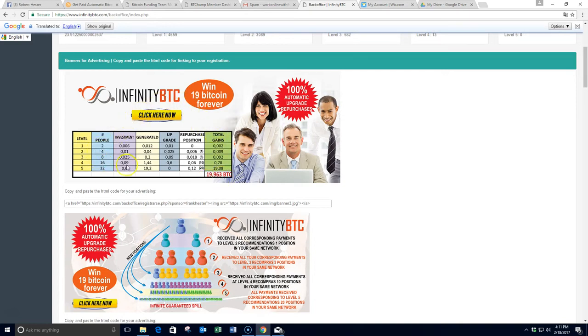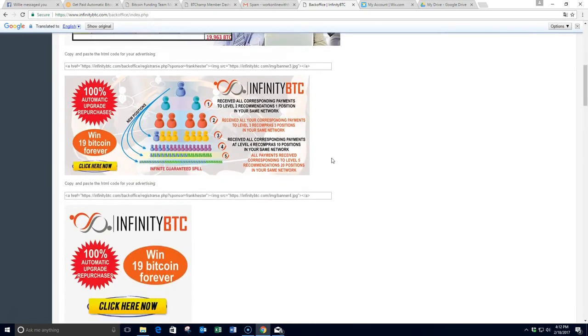But here's the cool part: once you complete this one position, you can't earn any more on that first position, but you now have 34 additional positions in your downline, and they will all turn into another 34 as they progress through, because they're going to pay you full level 5, all 5 level commission, and they're going to get the repurchase positions when they start filling at level 2, 3, 4, and 5. So that's how the commissions and the payouts and comp plan works on InfinityBTC. So kind of walk you through that a little bit.